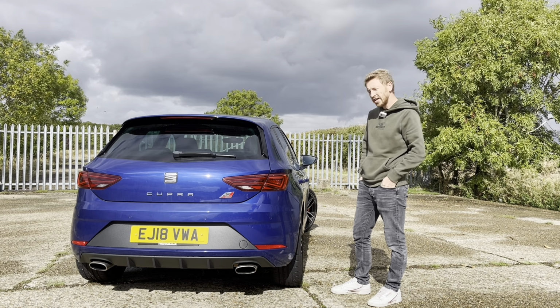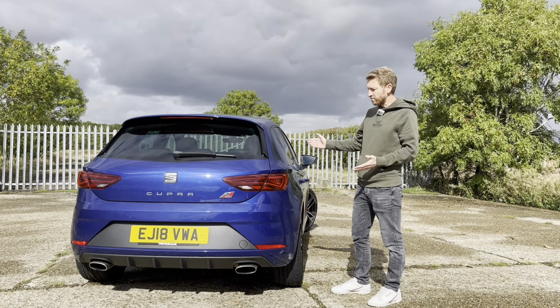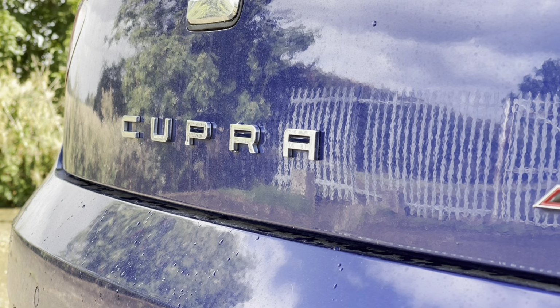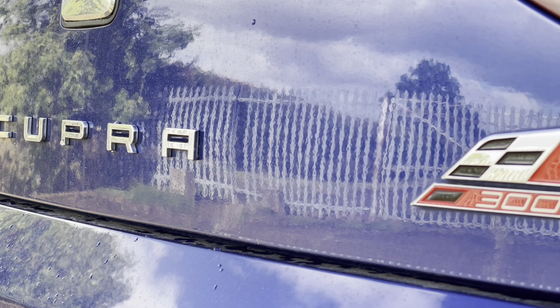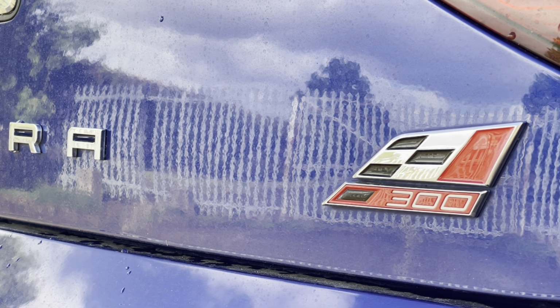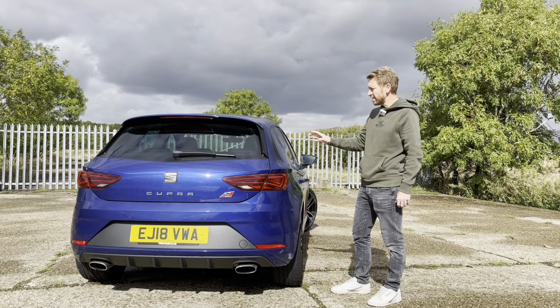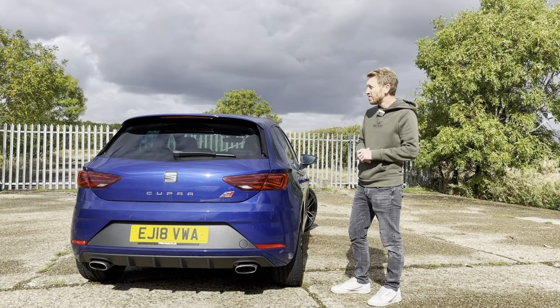Now in today's video we're going to be doing a video once again on my recently acquired Mark III SEAT Leon Cupra 300. Now I don't do too much with this car on my social media because I think a lot of people out there just aren't really interested in it. A lot of my followers are into their Fords and I think there's a bit of a stigma around VAG cars, so cars from Volkswagen essentially, that they're pretty boring.